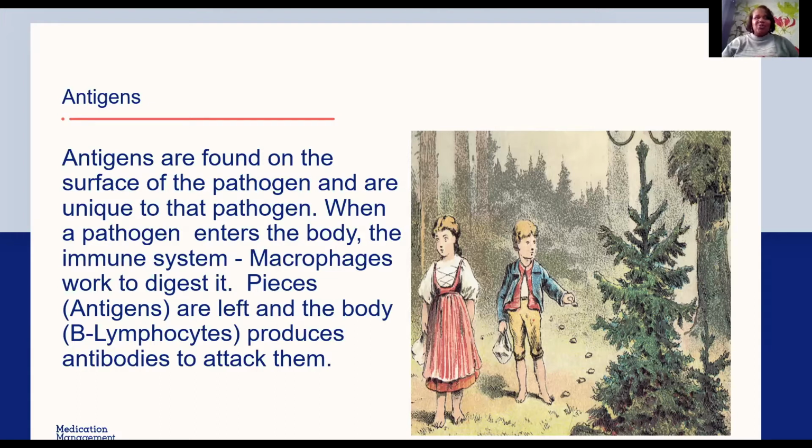Now, one of the things that's really important about antigens is that the antigen could be a piece of that spherical cell that I showed you earlier. It could be that finger-like part of the virus. It could be even a piece of that. What's key there is your body will recognize them as one, foreign and also harmful. And when it recognizes them as harmful and foreign, our B lymphocytes will produce antibodies to attack them.